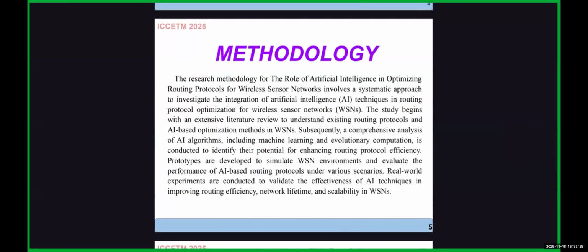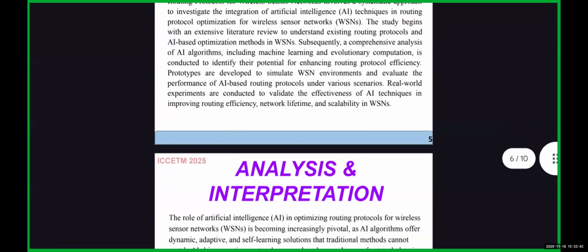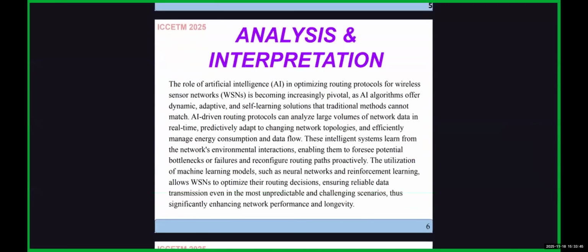So the methodology we use is AI. This research method of the role of artificial intelligence in optimizing protocol for wireless sensor network involves a systematic approach to investigate integration of artificial intelligence techniques. So analysis and interpretation. The role of artificial intelligence in optimizing protocol for wireless sensor network is becoming increasingly important, as AI algorithms offer dynamically adapting, self-learning solutions that traditional methods cannot match. AI-driven protocols can analyze large volumes of network data in real time.